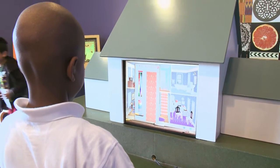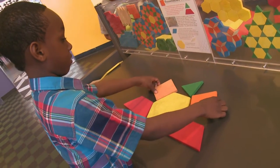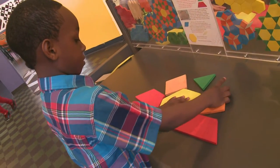The goal, to get and keep children interested in STEM topics, science, technology, engineering, and math. It's really about access and getting kids engaged early. Early learning is really important. We want kids to be engaged in science, technology, engineering, and math. We have to get them to understand it and to really spark their curiosity at a really young age.